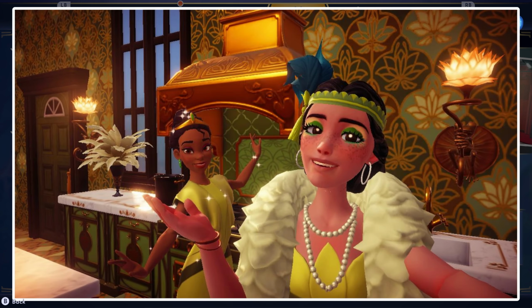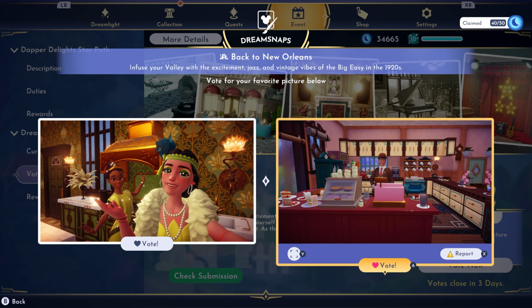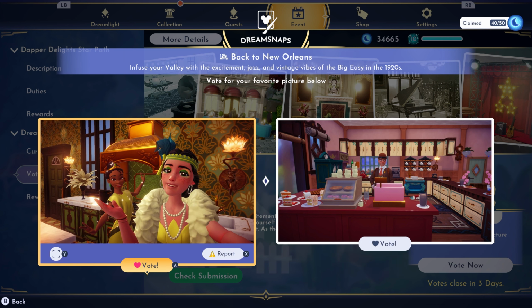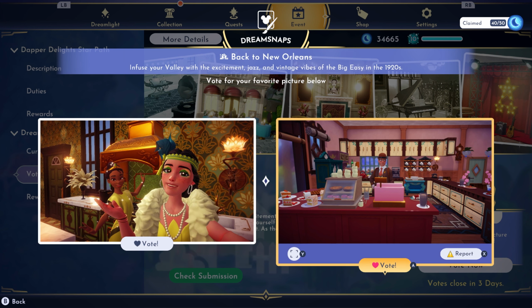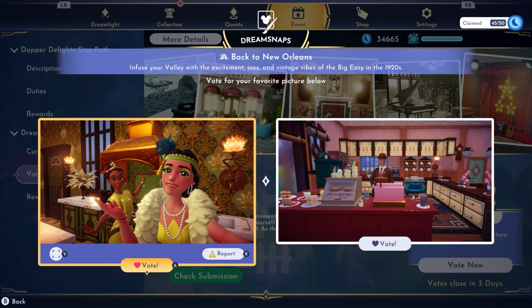I think that this is their house that they decorated. It's not like Tiana's restaurant. I'm not usually a big fan of selfies, but I think the left is more New Orleans. And I mean, I've never been to New Orleans, so I don't really know for sure, but the right just feels a bit too coffee shop. Not specifically New Orleans. So I'll go left.